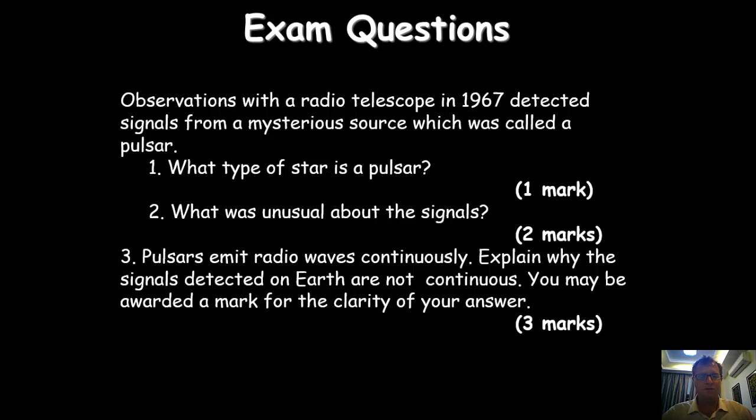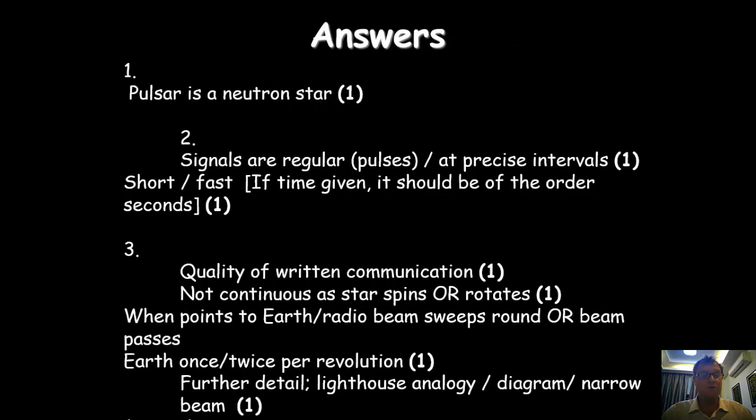So I know that those two questions kind of answer themselves. They should be seen separately. But let's think about our answers now. Pulsars are a neutron star. Signals are regular pulses at precise intervals, often very short and fast. So if time is given, it should be in the order of seconds.